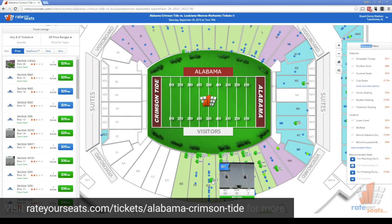I love this listing, $67, row 33. That is just one of the most perfect heights at Bryant-Denny Stadium for seeing the whole field. And of course, right there, you're at midfield.